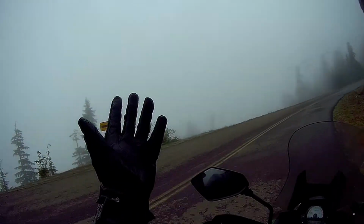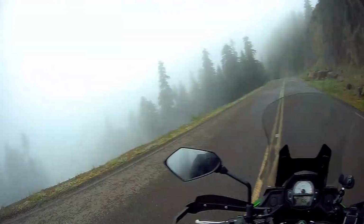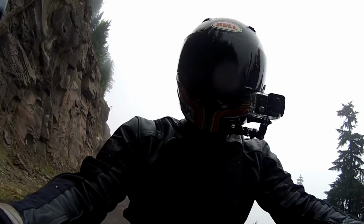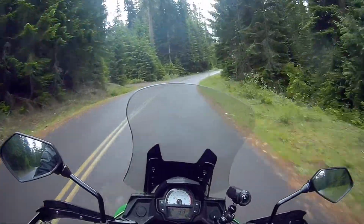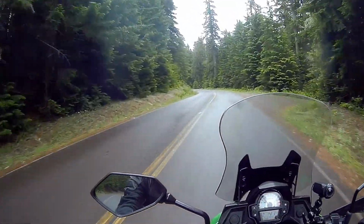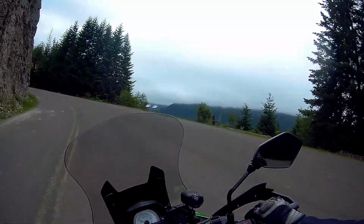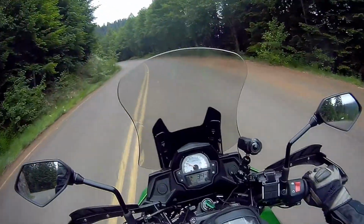Wow, check that out. I got no visibility whatsoever. Dang, those are big rocks. Holy crap. This road does keep you on your toes. You gotta pay attention. When we're not stuck in a cloud, the view straight ahead is of the mountain. It's over there somewhere. I swear.